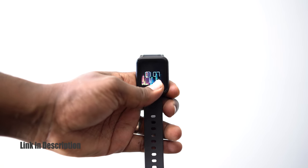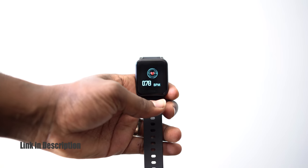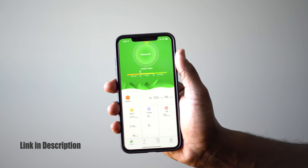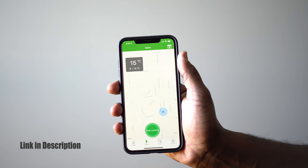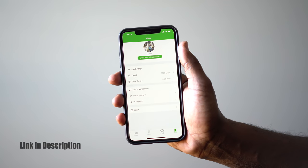It's by a company called Dawo, not sure really how to pronounce it. I personally like this one for a couple of reasons. It was really easy to set this up and connect it to the Wear Health app, which is available on Android as well as iOS. I love the interface. I love the fact that it can monitor your blood pressure, which I thought was pretty good. I'm not sure how accurate it is, but based on my personal numbers when I go to the doctor, it seems to be right on track. So that was actually pretty cool.